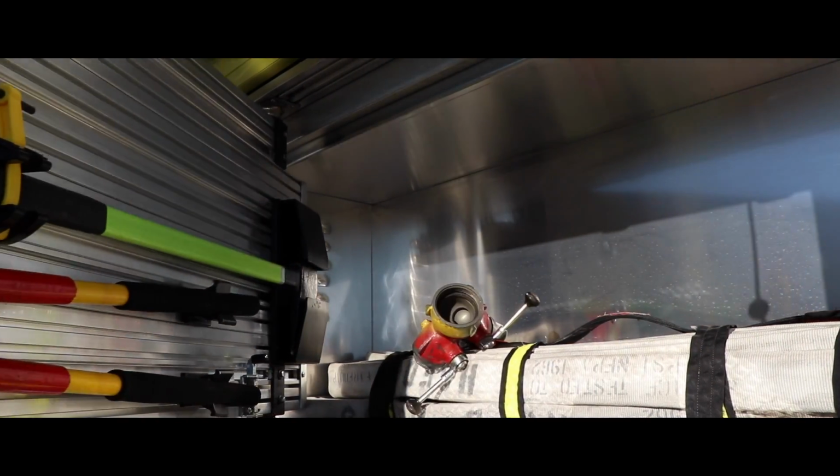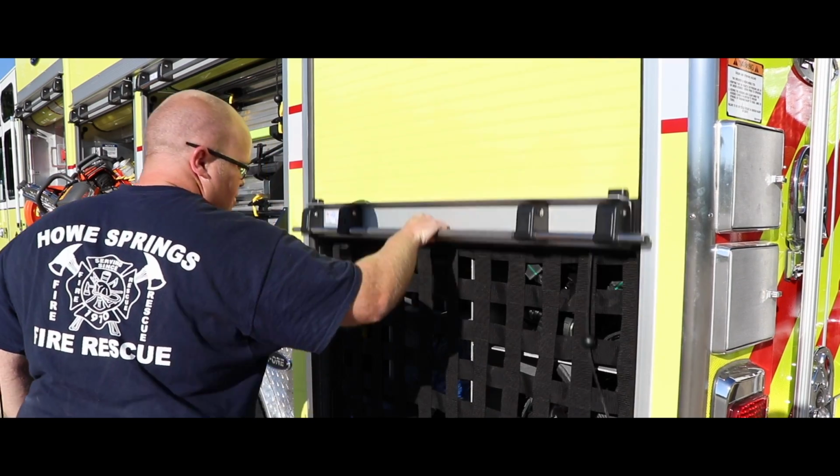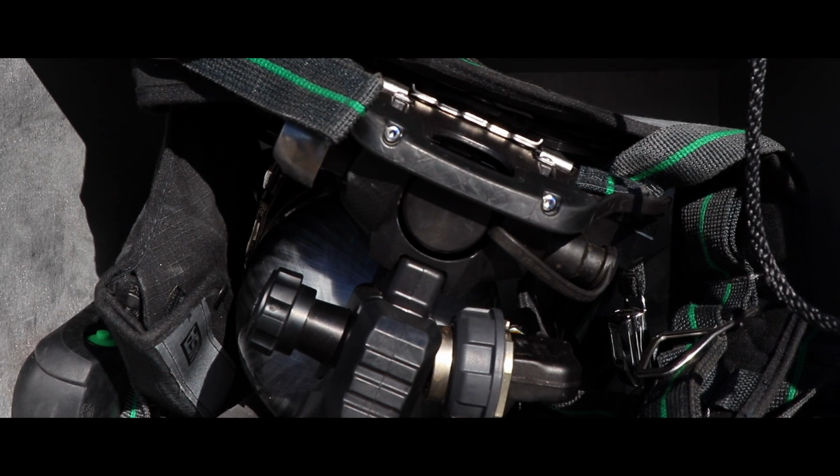Then the next compartment, something that was a really big change for us, we put the air packs in the driver's side rear compartment. The theory behind that is we're 95% volunteer, so a lot of times they're having to respond in their POVs to the scene and meet the engine there. So instead of them having to climb up into the fire truck to retrieve their air pack, we put it in the compartment back there.